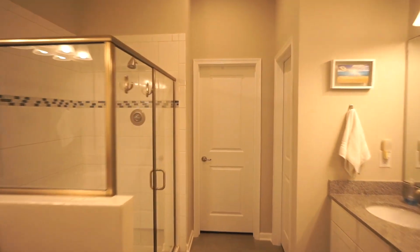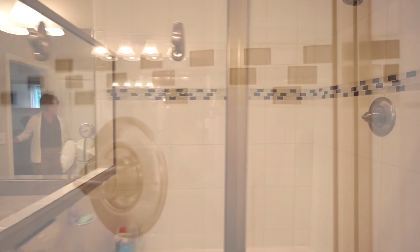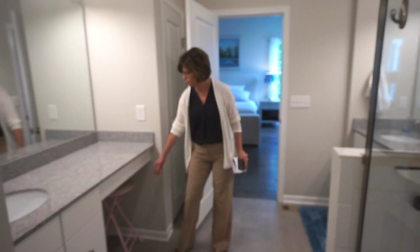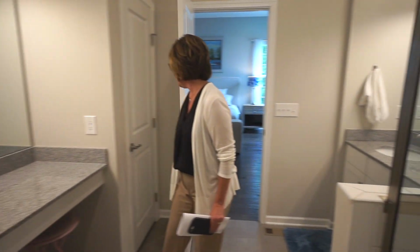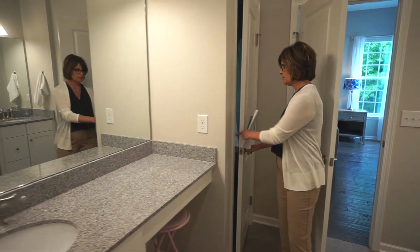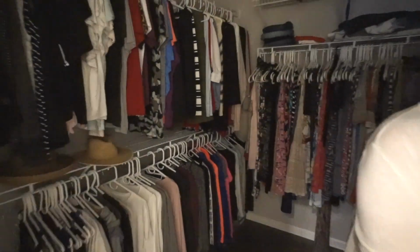Nice high ceilings, and then the bathroom, of course, matches the rest of the fixtures on the house. Just really quality, really quality. It has a little seat in the shower there. Super convenient. Yeah, and the double sinks here, and she's got her little stool here to sit on. And then behind here's a linen closet. That's so nice. Seriously, this home has everything. Outstanding closet size. It's got the wood floors in here. That's really cute.